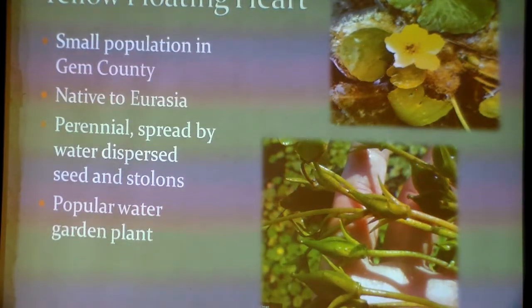Yellow floating heart. There's a small population of this in Gem County, and Nick actually got to go last summer and pull a bunch of yellow floating heart. This one was also native to Eurasia. Let's see, they also have a tuber that they can overwinter, and then they spread by stolons, and they also do have seeds. It was a beautiful plant, so this one was definitely brought in as an ornamental, and along with the other plants, what it does is crowd out other vegetation.